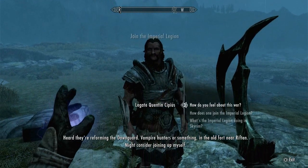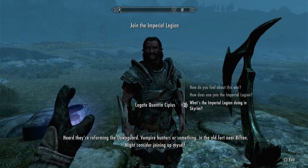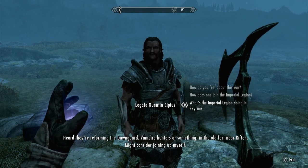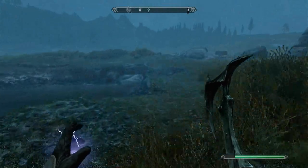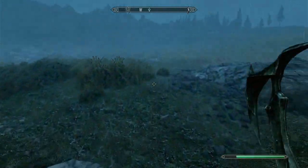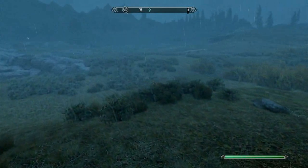Heard they're reforming the Dawn Guard. Vampire hunters or something in the old fort near Riften. Might consider joining up myself. After this. At once. I said you could, I didn't say do it.